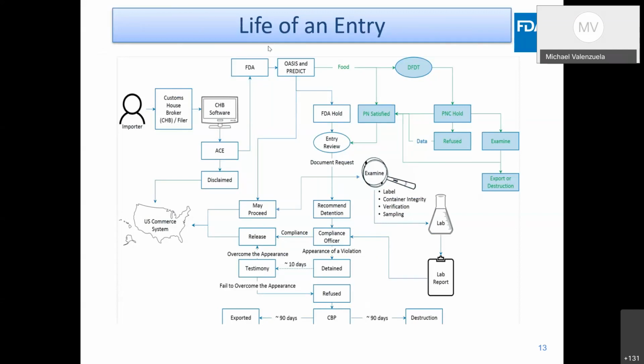So on the left side, as I mentioned earlier, the entry review process generally begins with the importer and then the broker or the filer. The filer is the one that transmits the information electronically through CBP. And I think somebody mentioned yesterday about their system. Now there is ACE, and that's basically the interface where information is entered. CBP refers entries that are FDA-regulated products to us based on codes that the importer and filer enter, like intended use code, product code, and things like that, and then it gets funneled to our own system.